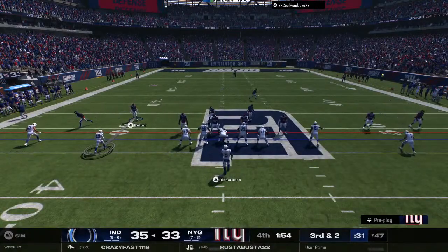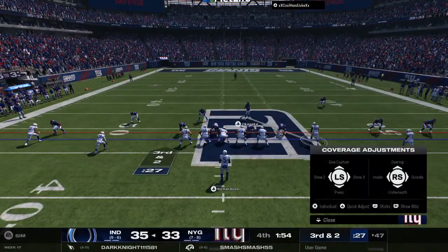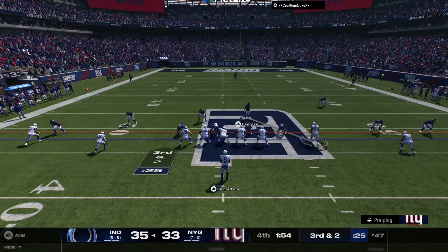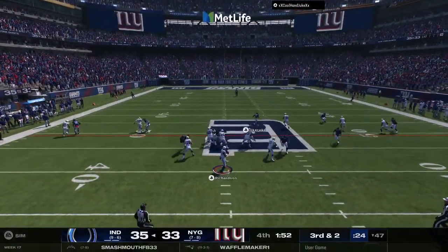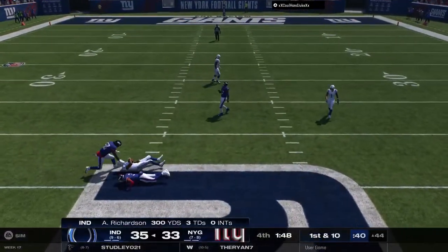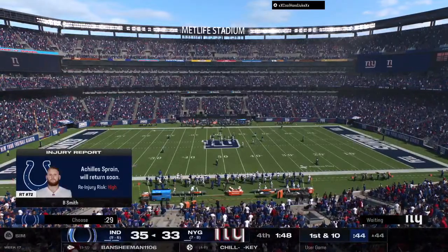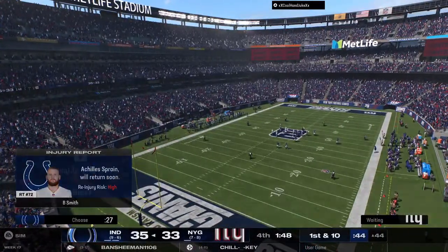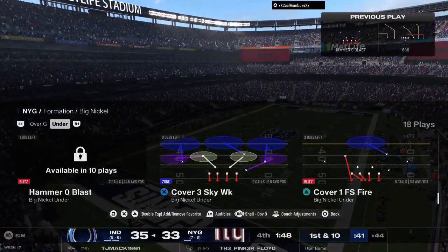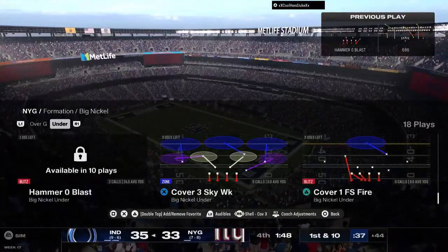Third and just 2 to go. Here he is to throw. He has the first over the middle. And he'll pick up enough to move the chains. Timeout taken by the defense. They're second. And they are quite frustrated having to call that after giving up the first. Now 1st and 10.